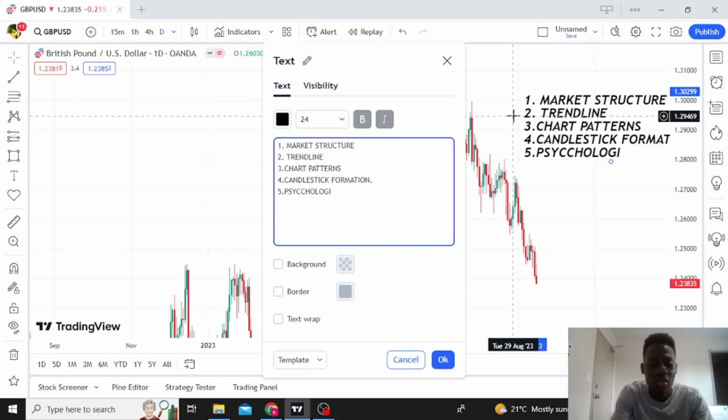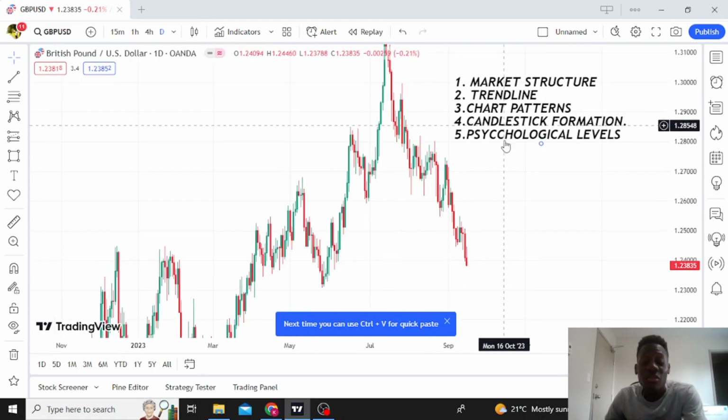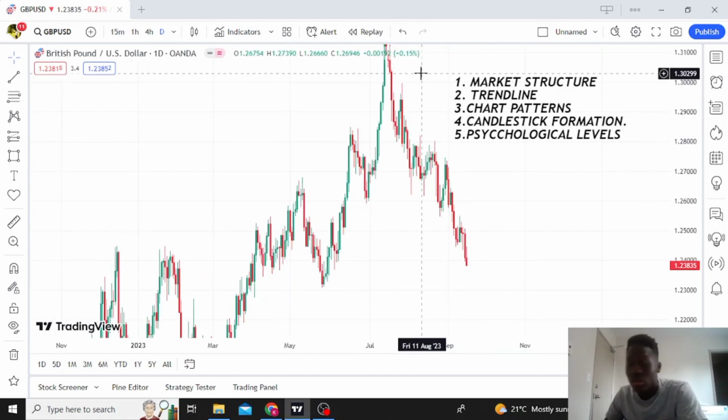This is the beast. So these are the things, this is my trading strategy. These are the things I check for before I get into a trade.